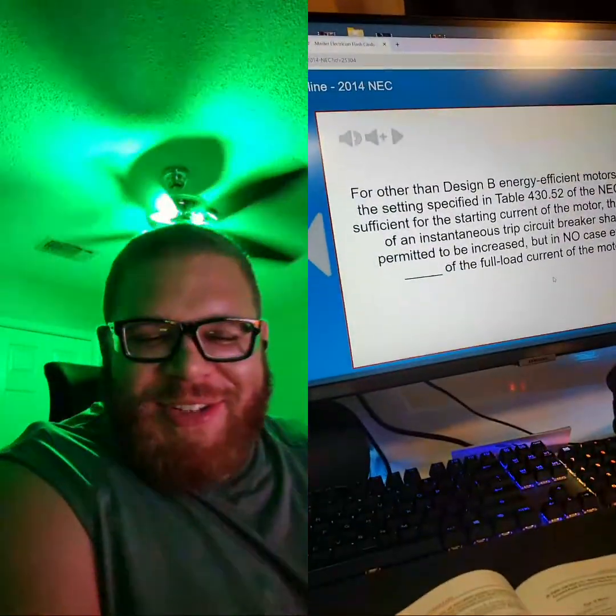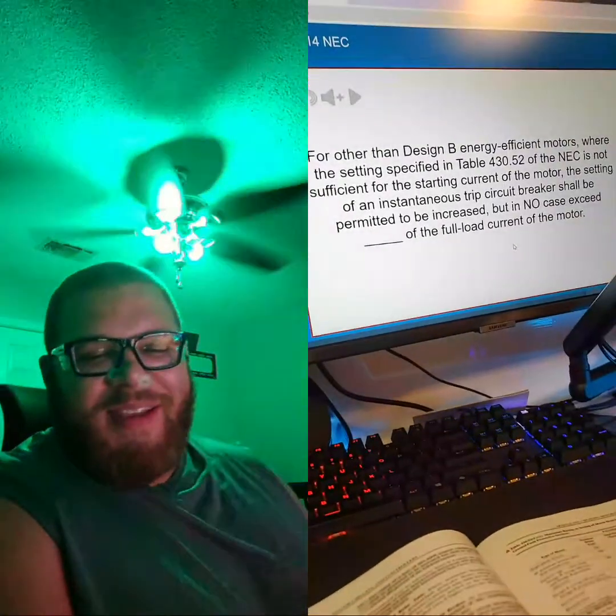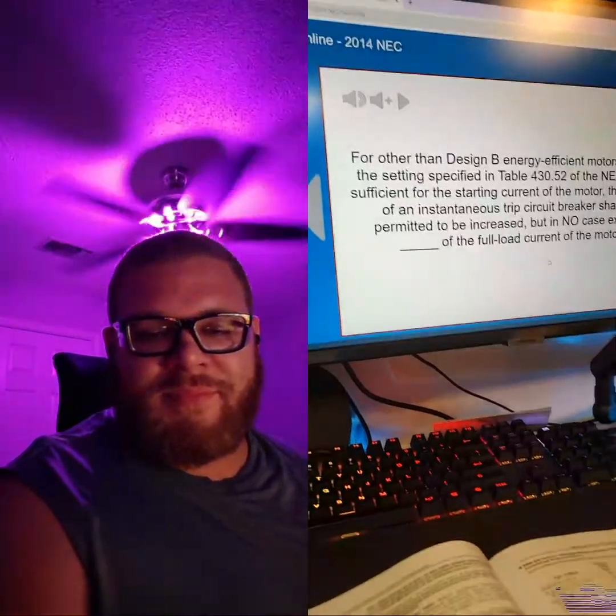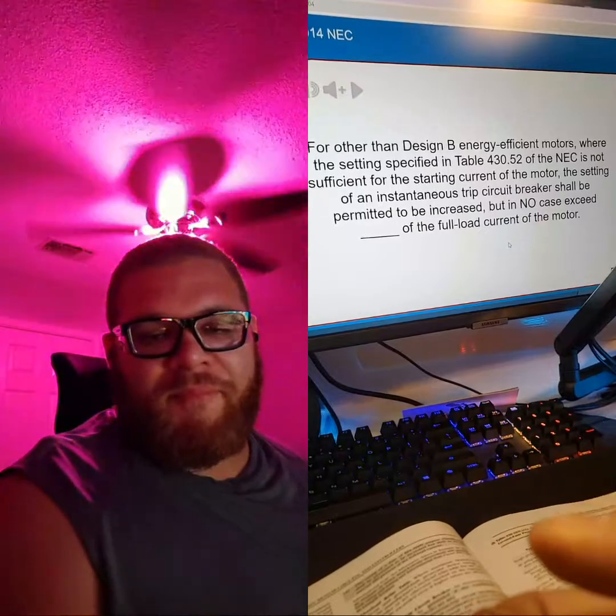So I've got here maximum rating or setting of motor circuit. So if I go 430.52C1, Owen said 75%. Okay. Well, Owen would know. It's gonna trip every time, Owen. It has to be at least over 100% of the motor full load amperage. So it says here, NEC is not sufficient for the starting current of the motor. The setting of an instantaneous, because it's instantaneous trip, right?